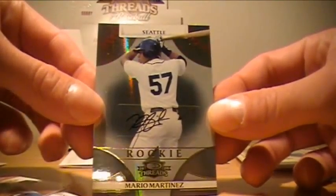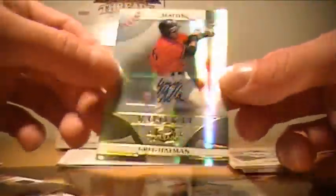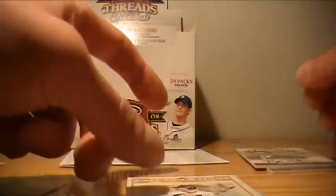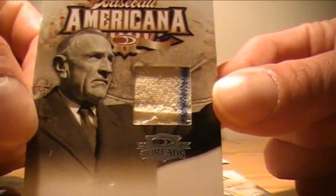Quick recap of the hits. Got a Mario Martinez autograph. Nice Greg Halman auto, short print. Nolan Reimold Diamond King auto. Pretty nice. Regis Philbin auto. Cool. This is my favorite hit of the box still, though. The Casey Stengel jersey with a pinstripe on there.